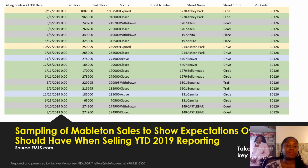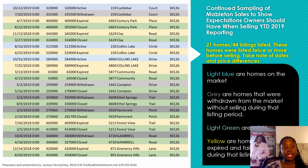So I just wanted to point out what these sales have done, and this is a pretty current representation. This is another page that has a few more that I'll point out quickly. You have the ones here on Castle Bar. This home is currently on the market as of this date, at $320,000.